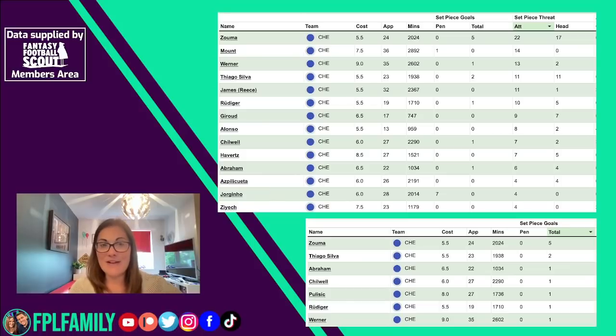Alright then, let's have a little look at these set pieces, because for Chelsea, set pieces were absolutely key. Zouma was top for set piece threat, with Mount and Werner close behind him. He was also top for set piece goals, as I mentioned already, with 5. Now the set piece thing for Chelsea is really, really important. They had 137 attempts from set pieces.